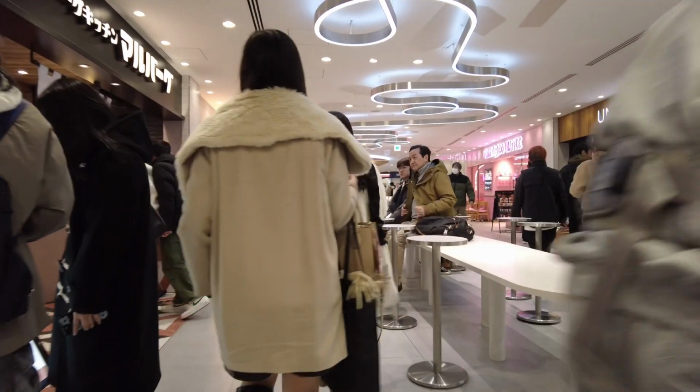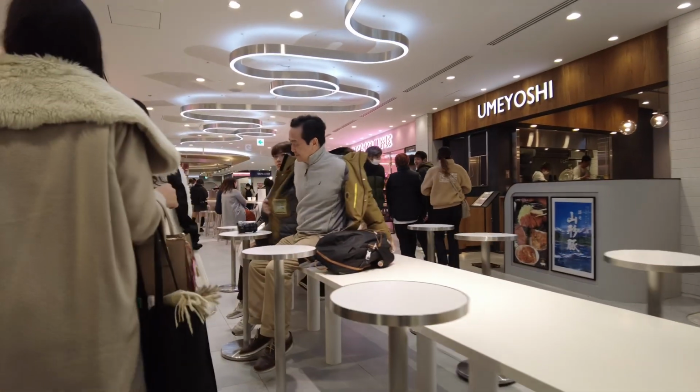Awesome, awesome. And now the next one is kind of a short subway ride away down in Namba, Dotonbori actually. But before I leave here, I'm going to take the opportunity to get some lunch because there's a lot of places to eat lunch around here and it's lunchtime.